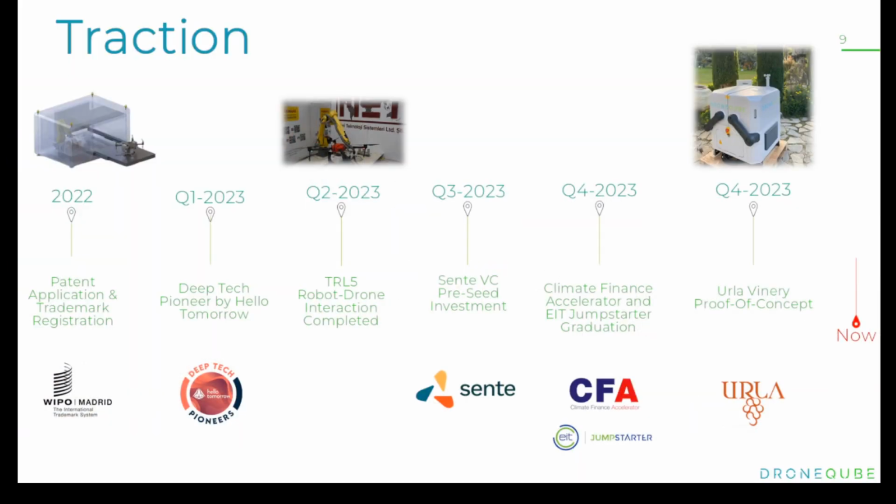Next, we're talking about traction. They're saying that they have a patent application and trademark registration, that they did Deep Tech Pioneer by Hello Tomorrow. I don't know what that means or what the outcome is there. Robot drone interaction completed. I don't know what that means. And that they raised a pre-seed investment from Sente. Great. And that at the tail end of last year, they were in an accelerator and then started doing a proof of concept at a winery. Okay, so great. And thinking about what is happening here, this is not a great traction slide.